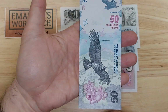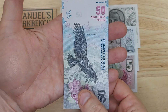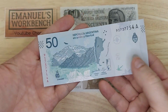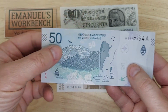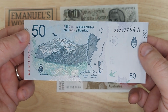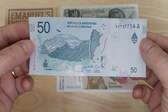Very cool. There's a flower on the bottom as well. And let's look on, and it has the Roman number L for 50. Cool. And here is the back. You have some reflective ink here. You can see the 50s and the flowers at the top there. The increasing size of the printed serial number repeated in red over here.